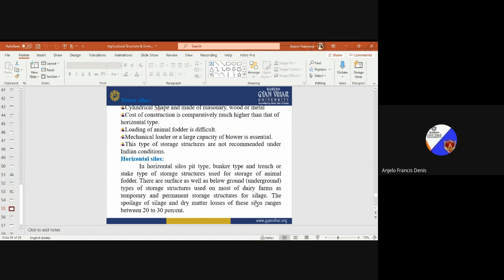Cylindrical shape and made of masonry, wood and metal. Cost of construction is comparatively much higher than that of the horizontal type. Loading of animal fodder is very difficult. A mechanical loader or a larger capacity blower is required. Then this type of storage structure is not recommended under Indian conditions.